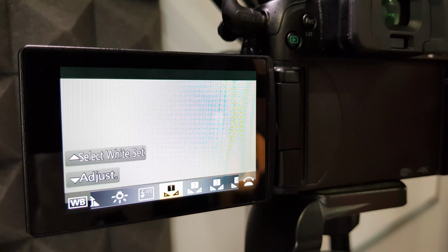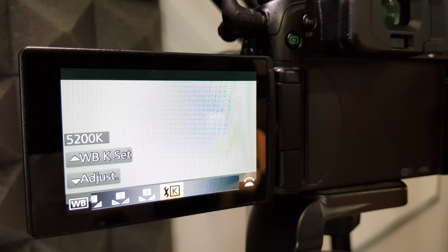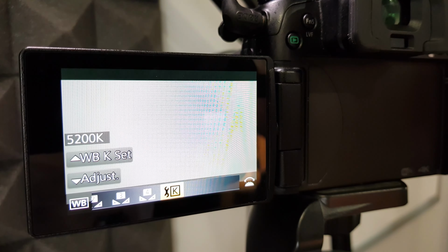Some cameras will also give you more advanced options where you can type in the Kelvin number, or the color temperature number that you'd like to set your camera towards, in which case you want to set it to match the lights that you're using in your scene. So for example, the lights that I'm using in my room right now to light me up are 5500 Kelvin color temperature. So I normally set my camera to 5500 or close to it to get a decent looking shot.